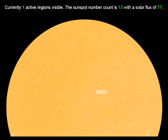So what we can see today on the sun, there is one visible region and the sunspot number count at the moment is 13. What does that mean when we look at the solar cycle in general and the position of whether we're in solar max and solar minimum right now?